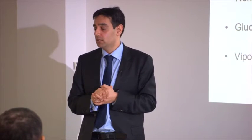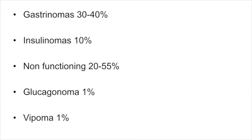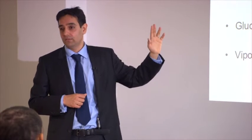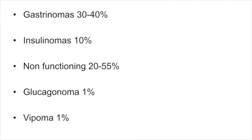So the most common problem in the pancreas, which is a functioning neuroendocrine problem, is a gastrinoma. And we're looking at about a third of individuals having excess amount of gastrin production. In about 10% of individuals, they may have increased amount of insulin. There are a lot of individuals who may have non-functioning problems in the pancreas, and that can be up to 50 or even higher %. And then very rarely the pancreatic neuroendocrine tumours can produce excess amount of glucagon or vasoactive peptide.